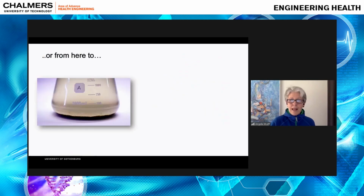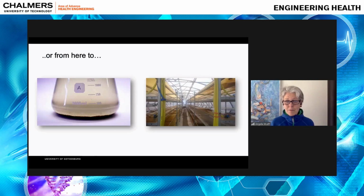Or from lab scale to industrial scale. So I had hundreds of cultures in the laboratory in small bottles, and then later I got a large facility where we grow these diatoms in trays in a greenhouse. I will talk more about that. This is about 300 square meters showing in the picture.